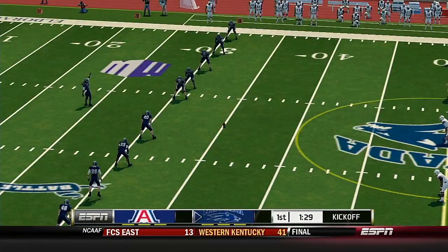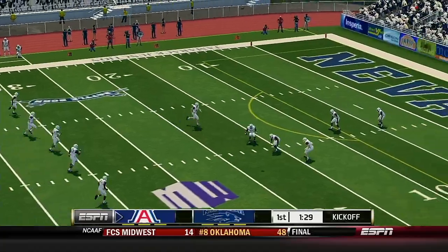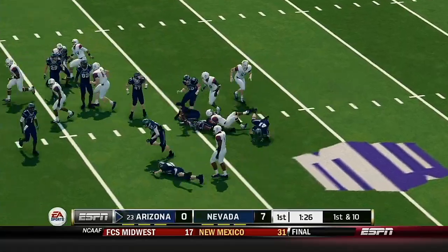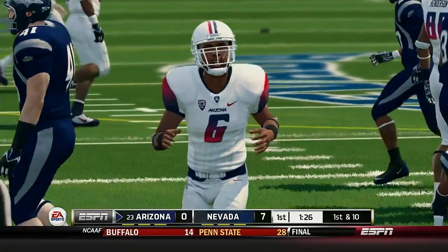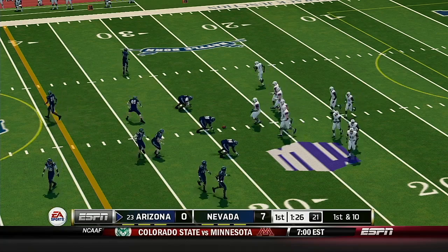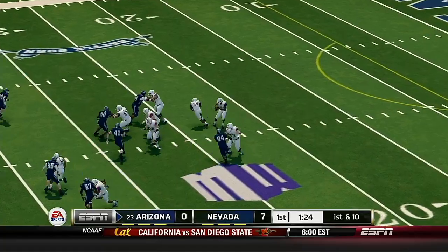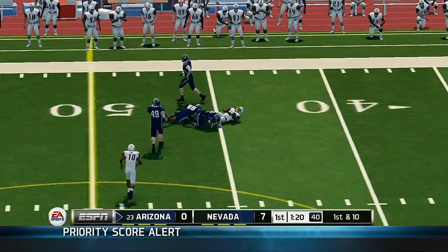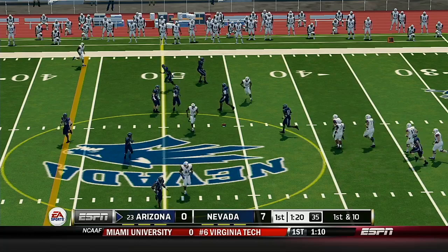Thanks, Reese. 7-0 game here. Nevada to kick. He makes it out to maybe the 29-yard line. And while they are behind, they know they can knot things up in a heartbeat. It's way too early to change the game plan. Caught, and that's a first down. Tackle made right around the 46-yard line. First down.